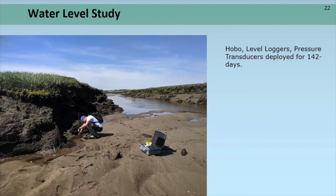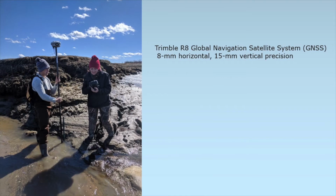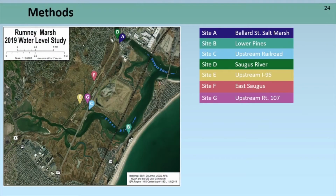So after we did the bathymetry study, it was important to figure out water levels. So we undertook a water level study using level loggers, which are pressure transducers. These were deployed for 142 days. In order to establish the elevation of the transducers, we used a global navigation satellite system. This shows the locations where we picked locations on either side of each of the three major tidal restrictions in the marsh: the Railroad Bridge, Route 107, and the I-95 embankment.